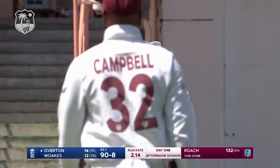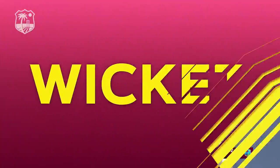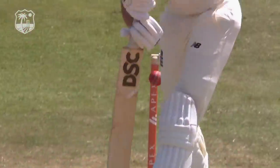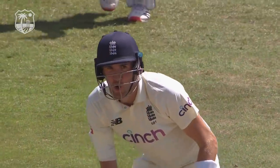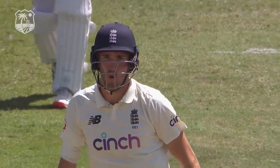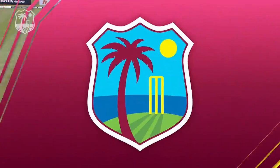Gone, bowled all over the place. You just can't keep him out of the game, can you? That one came back a long way. Breach the defense of Overton.